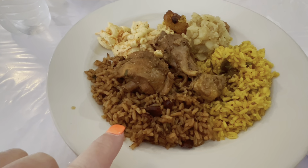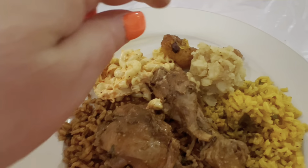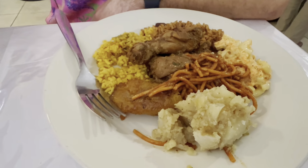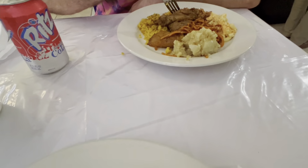Okay, our second stop is lunch, and it's a real Caribbean lunch. I'm going to turn this around and show you what we got on our plates. So it's beans and rice, okra rice, stewed chicken, macaroni salad, fried plantain, and some potatoes. And then Michael got some spaghetti. Also, I did not get the spaghetti because I don't know what kind of tomato sauce is on there.